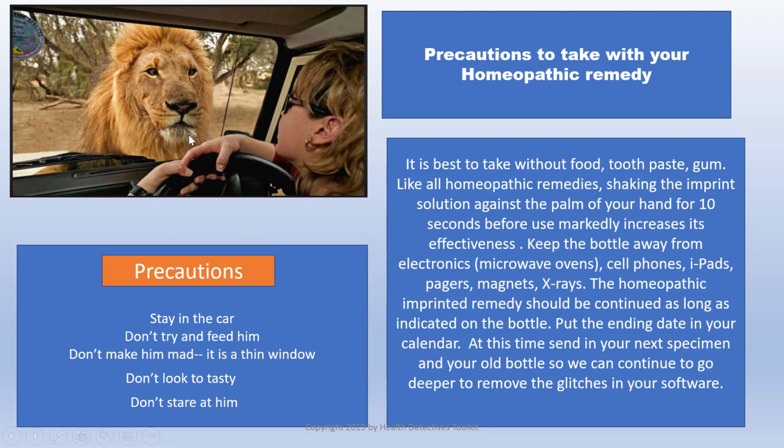Just threw this in because I thought this was kind of cool. Precautions again. So I wrote this. The precautions here: stay in the car. Don't try and feed him. Don't make him mad, because it's a thin window, right?